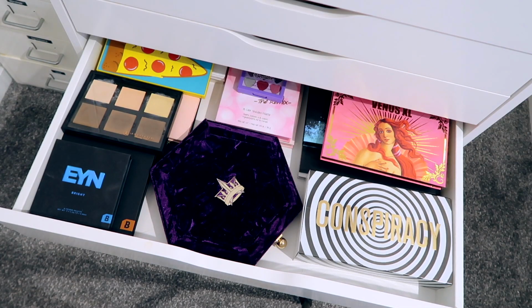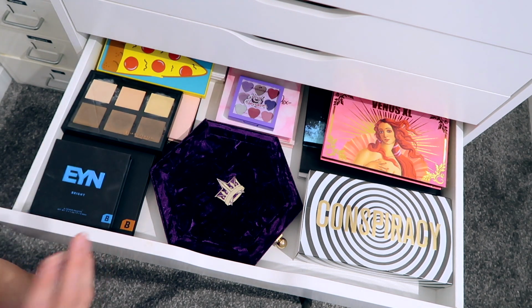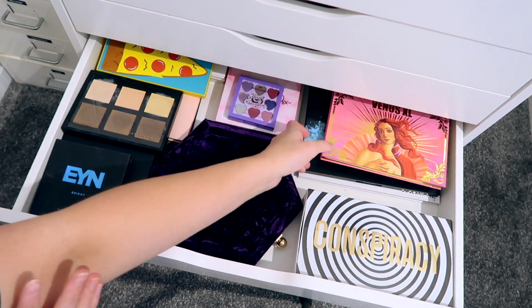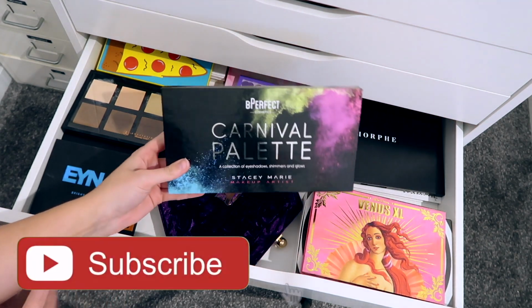So these drawers here are the bigger, fatter, wider versions of the Alex drawers from IKEA. Obviously you can get them from IKEA too. But this has a couple of my mini ones in, but it has more so my bigger palettes in it. So we have the Jeffree Star Bloodlust, we have the Conspiracy palette, Lime Crime. I definitely want to do more videos and use this more often.